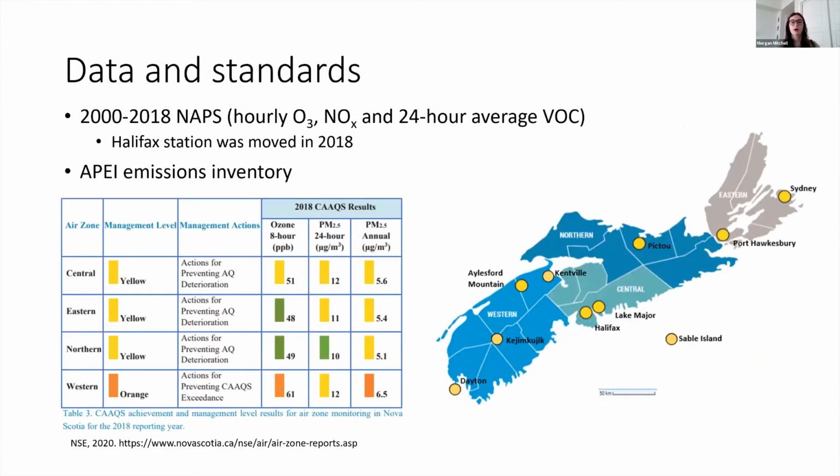So the data for my project is all taken from the National Air Pollutant Surveillance Program, and they have 10 stations across Nova Scotia, which you can see in the map there. My study period is from 2000 to 2018, so I use hourly ozone, hourly NOx, and a 24-hour average VOC that's measured once every 6 days.